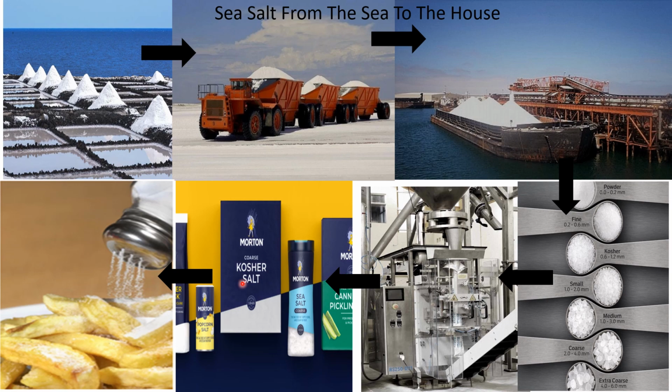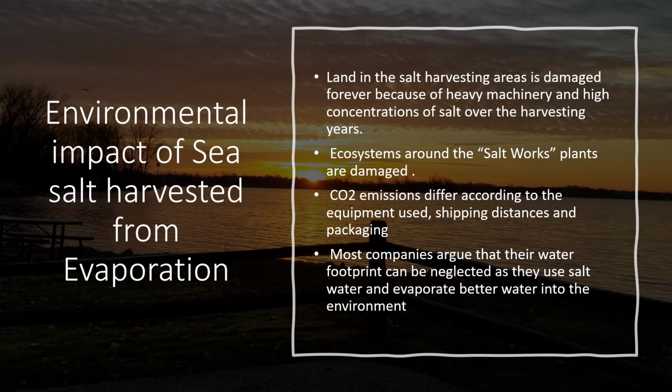You would think a little bit of salt would do nothing, but it's a very big industry. Salt works are usually in places where the water has around 2.6% of salt on average, and types of salt are harvested differently, and the times of evaporation depend on the heat and humidity. But most companies argue that the packaging is what really consumes the most. If you look at the environmental impact of sea salt harvested from evaporation, it includes all the construction, causeways, evaporation ponds, barriers, equipment, storage sites for tailing materials, and other physical structures and vehicle commutes.